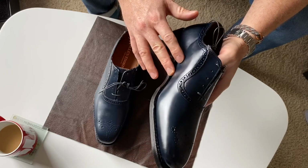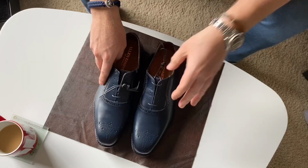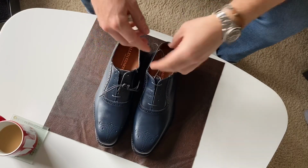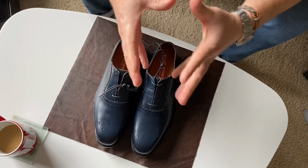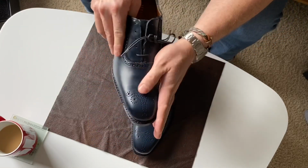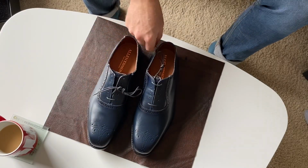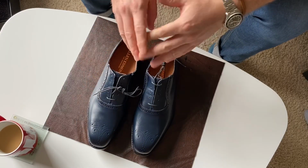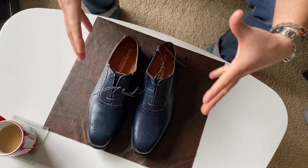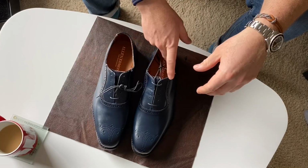I scored these at half off pretty much, so a lot of the sizes were already gone. They had a 10D, which is a little narrow for me, so I wanted to try on a 10.5D to see if that would fit a little bit better. And sure enough, it did. They did have a 10EEE, which is like extra, extra wide, but I didn't like how that felt.